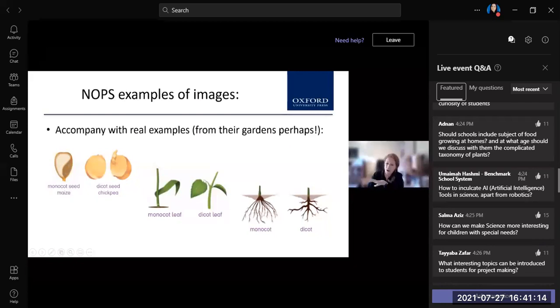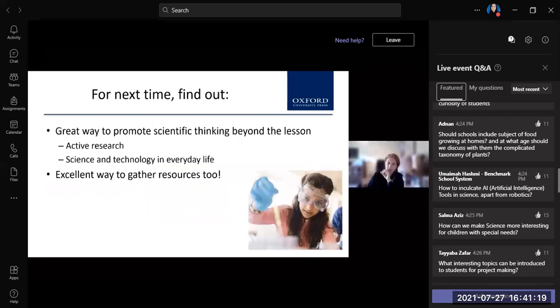Okay, so a really nice thing that I like to do is this idea of for next time, find out. And I've always used this with students. Not all the students will do it, but it's a really nice thing for you to end each session with, to get them to think. And don't make it big, don't make it a massive homework, make it something small and specific, to get them practicing active research and to get them thinking about science and technology in everyday life.